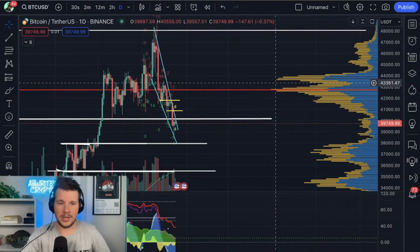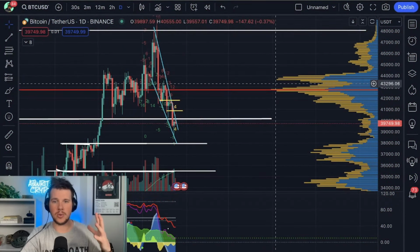So there's a couple things I want to go over today. First of all, I want to go over Bitcoin's price action. I want to look at some macro stuff like the dollar and the Total and Total3 chart to look at altcoins. And at the very end, we're going to look at some really important levels for Solana and Cardano. So make sure you stick around to the end of the video. Let's get into it. All right, so here we are on the Bitcoin daily chart.